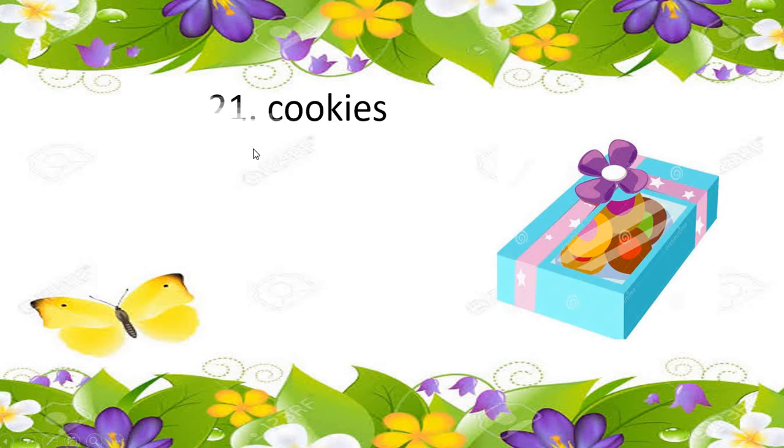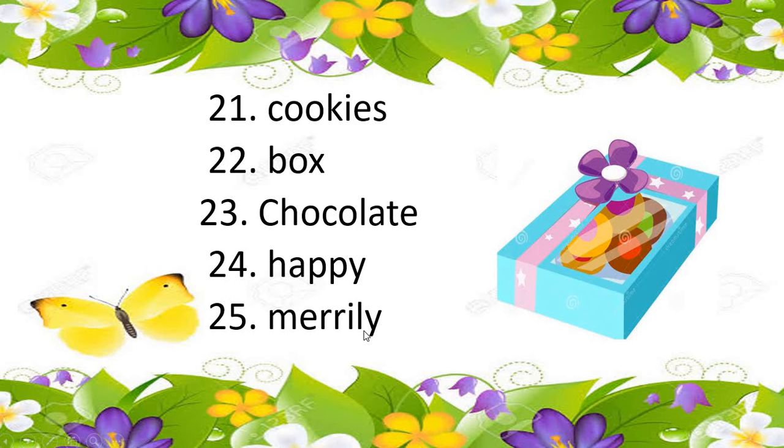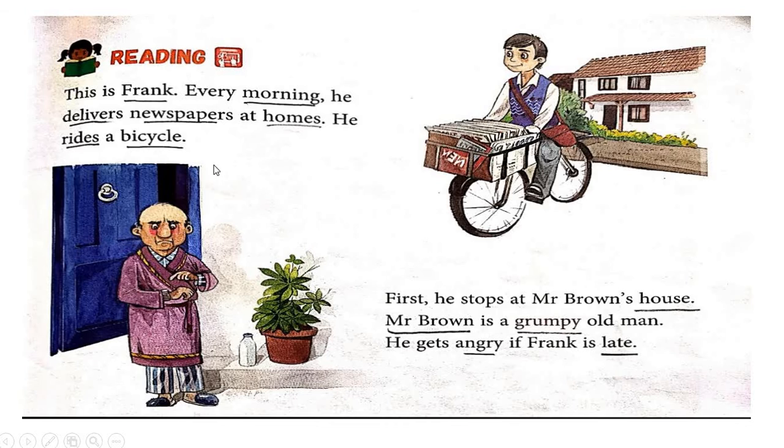Okay. Now see. See this box of cookies. Number 21, cookies. C-O-O-K-I-E-S. Cookies. 22, box. 23, chocolate. 24, happy. 25, merrily. Box, chocolate, happy, merrily. Cookies, box, chocolate, happy, merrily. Okay, children. So now we will read the lesson. We will only read, okay?